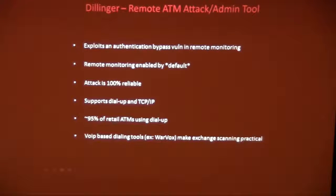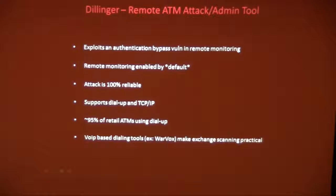So Dillinger supports both TCP/IP and dial-up, and I heard through a fairly knowledgeable source that approximately 95% of these standalone type ATMs are using a dial-up connection. Now, of course, back in the day, finding an ATM over the phone line would be nights and weeks of war dialing, but now with tools like HD Moore's War Box, you can essentially map out an entire 10,000 number exchange literally in a few hours. Now, you map out all the modems, simply create a tool which will find those specific ATMs, because of course the ATMs respond in a specific way. They don't say, hey, I'm an ATM, but they have their own proprietary protocol.